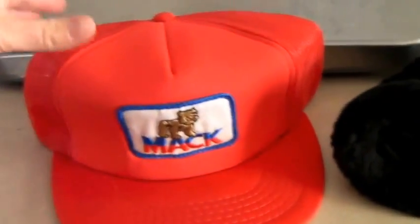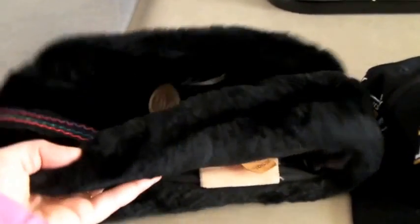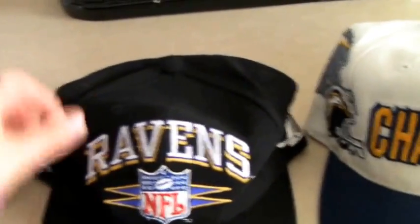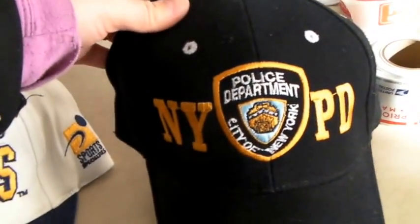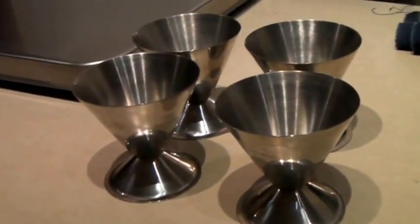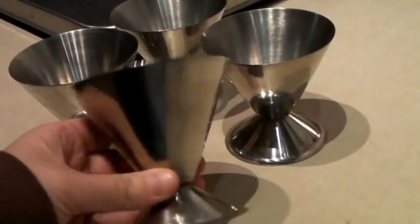We sold 5 hats while we were away, and they're in order of how much they sold for. Vintage Mack truck mesh, $40. Vintage faux fur men's alpine hat, $30. Ravens NFL, it's a wool hat, $30. Chargers, also wool, $30. NYPD, also wool, $20.